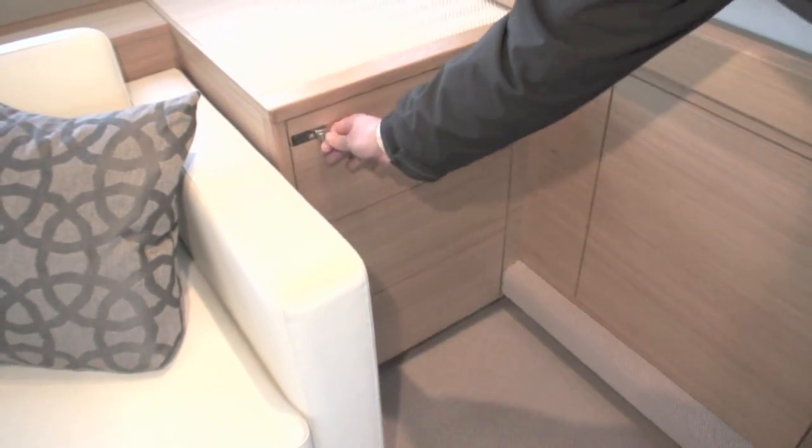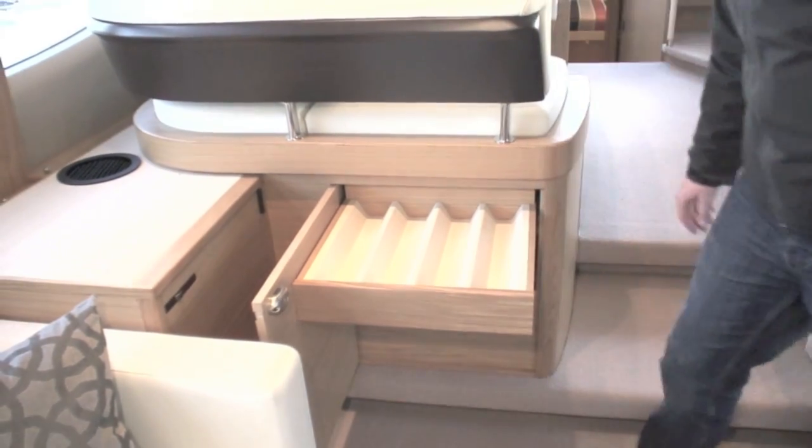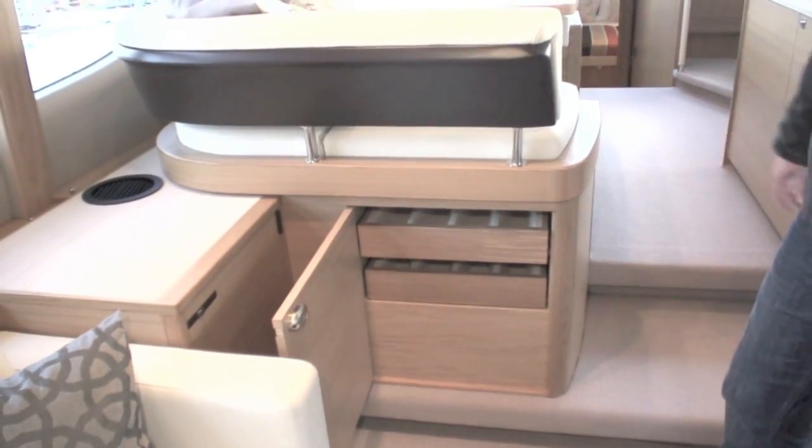And then just to the right here, you've got storage for bottles, 8 of them, 2 soft close drawers.